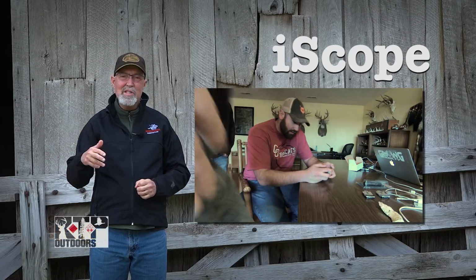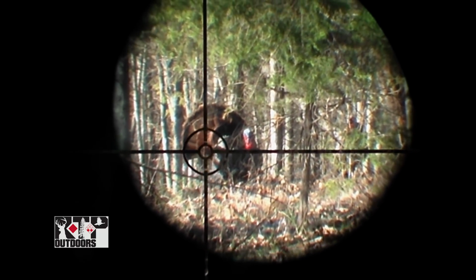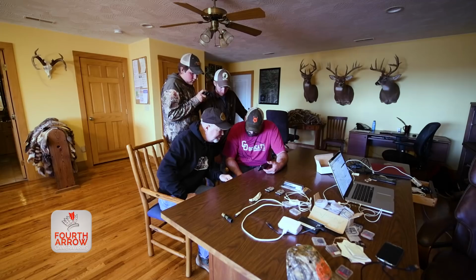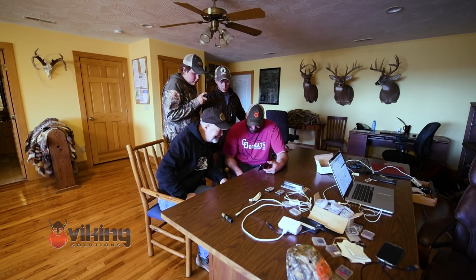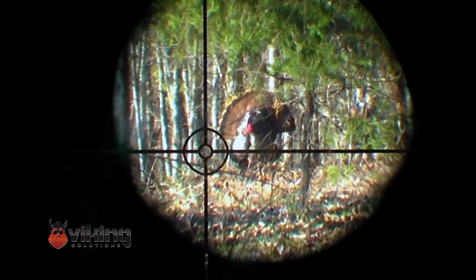Daniel was using the iScope, so as soon as he got back, we couldn't wait to get his phone and watch the footage right there. There he is. And he just full strut. Beautiful. This is where the music starts. Yeah, I hear that. You're way more patient than most people at this point.